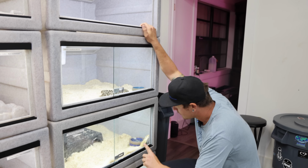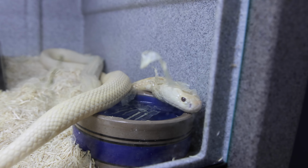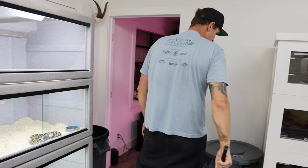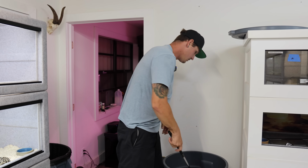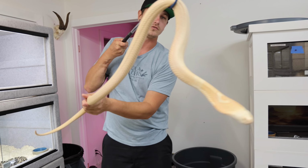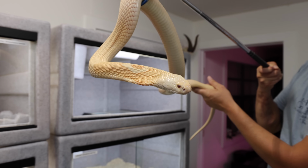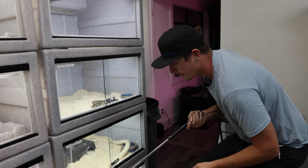Going in the cage below him, I have the female, who looks like she's having a bit of a rough shed right now, female monocle cobra. And then it looks like I have a cage open. Oh, that's right. So I also have the male monocle cobra. There he is. The male monocle cobra, which is the father to all the babies that we have as well. He is an albino het sunset monocle cobra, and he is awesome. He's probably the chillest monocle cobra I have ever owned.